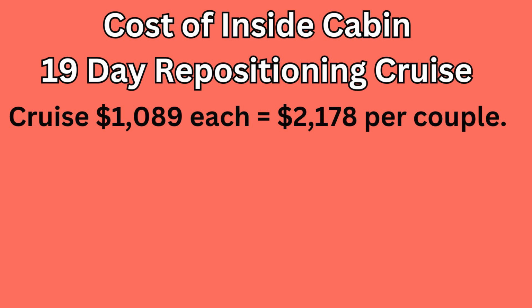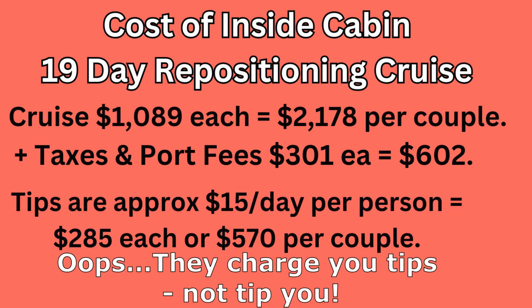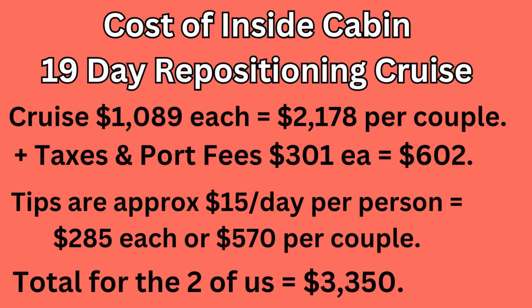It cost us $1,089 each for this 19-day repositioning cruise, which was $2,178 for the two of us. The taxes and port fees were $301 each for $602 total. They tip you approximately $15 per day per person, which is $285 each, or $570 per couple, making the total for the two of us $3,350 for the whole cruise. Now, this doesn't include excursions you might book, or bar fees, or specialty dining, or other experiences you might do while you're on a ship, but these are the basic cruise charges.